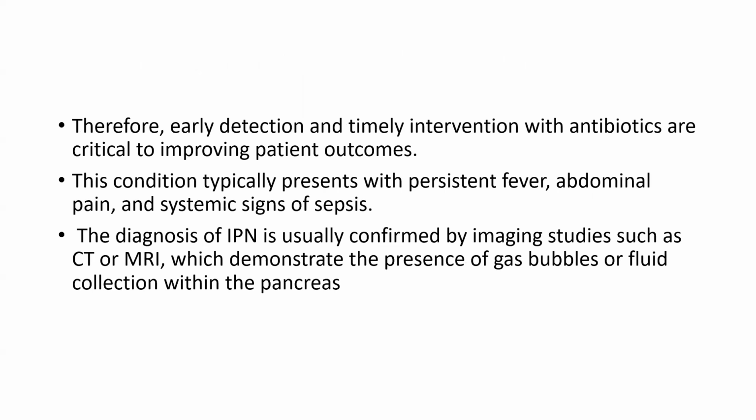This condition typically presents with persistent fever, abdominal pain, and systemic signs of sepsis. The diagnosis of infected pancreatic necrosis is usually confirmed by imaging studies such as CT or MRI, which demonstrate the presence of gas bubbles or fluid collection within the pancreas.